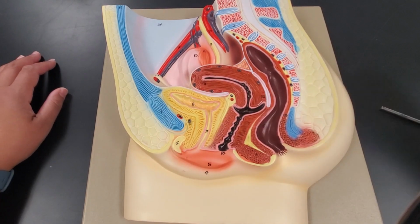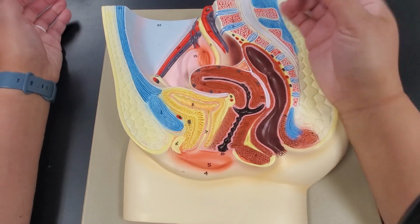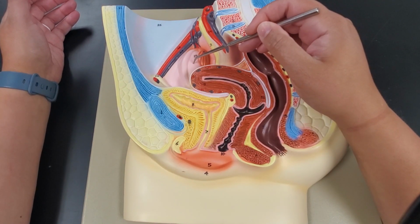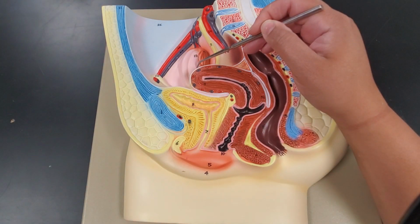So we're going to be focusing on the female reproductive system real quick. When we talk about the female reproductive system, the main organ we want to talk about is the ovary, which is sitting up here. The ovary, remember, produces eggs. It produces estrogen and progesterone.